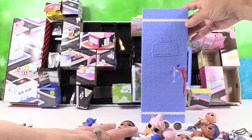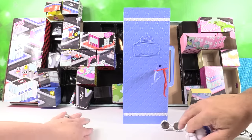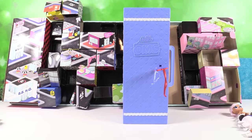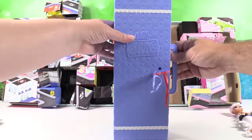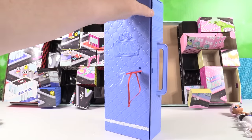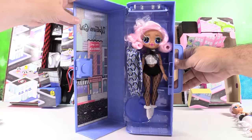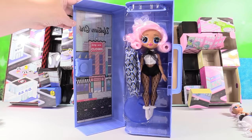Apparently, Paul doesn't want to show it. Should we move all this stuff aside? Yeah. And we're going to dress all these dolls at the end and show you. I think, here, let's turn it this way so we can kind of, are you ready? Wow, look at her. Look how pretty she is.